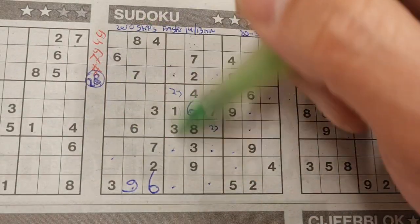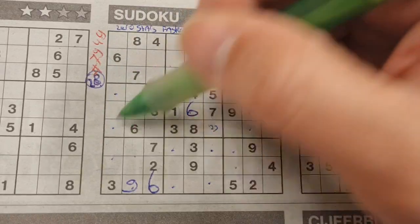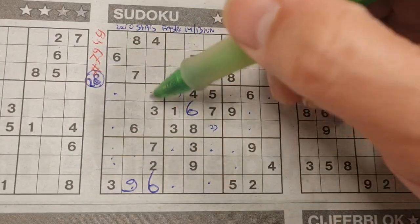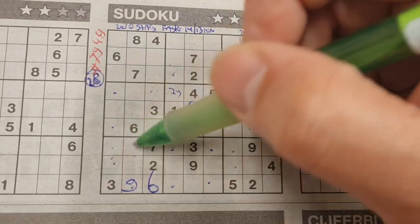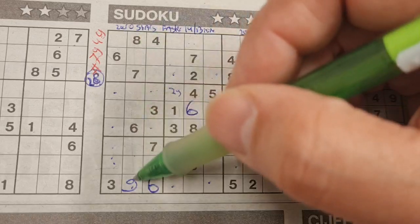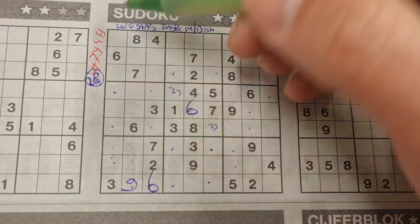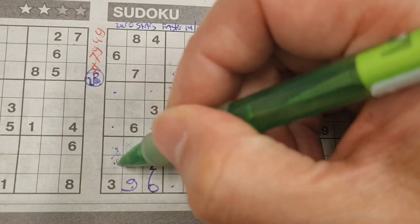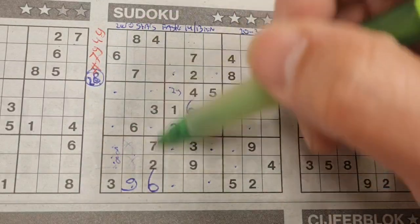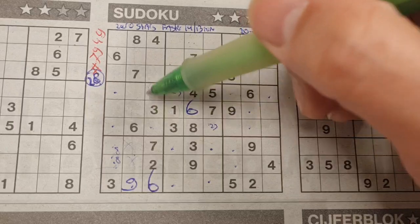Need a 7 here. Need an 8 here. Need an 8 there. 4 missing numbers in this big square. One of the missing numbers is an 8. We have an 8 in this column, second column. No 8 in these 2 boxes. So the 8 in this big square could be here, could be there. 8 in one of those 2 boxes in the first column, 8 in the second column. So in the third column, the only 2 places left for the 8 should be here or there.